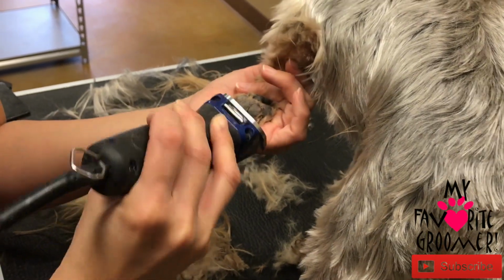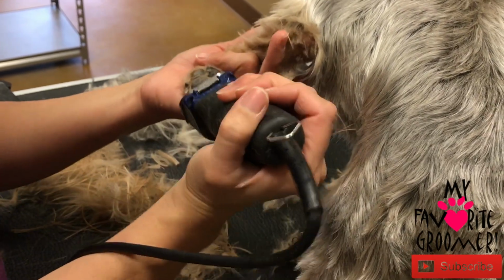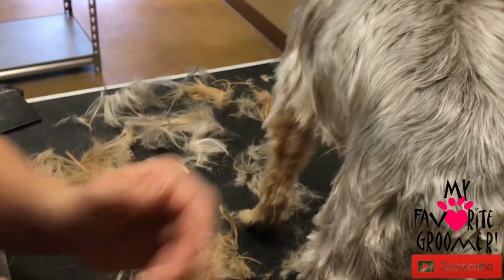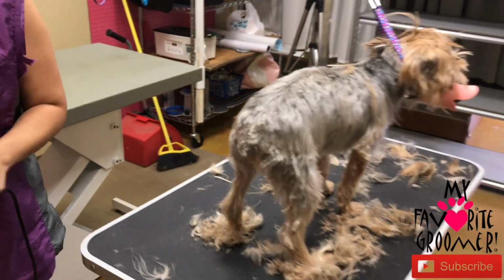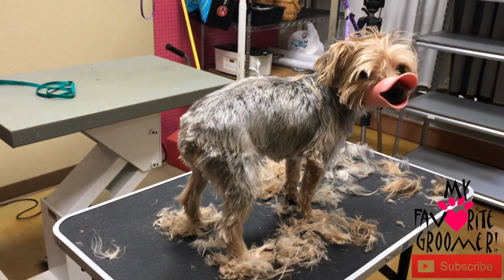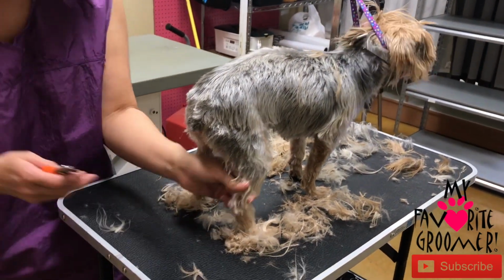You guys, man, I just think he's doing great. What do you think? He's doing great. Okay, and I am just hitting my clippers all over the place today. Okay, we're gonna come back and do nail trim real fast so I can take this muzzle off of him.